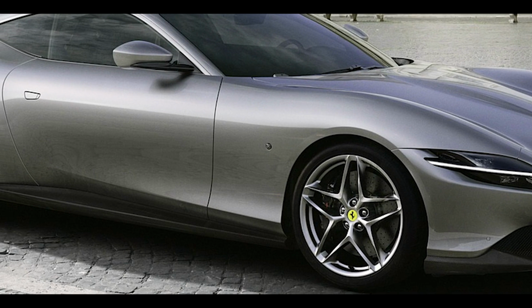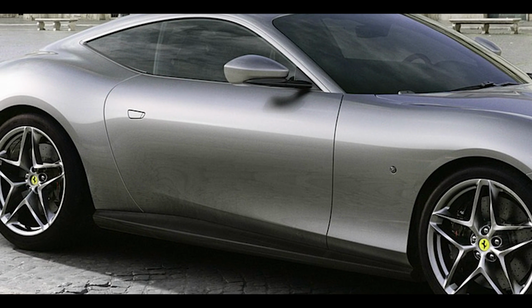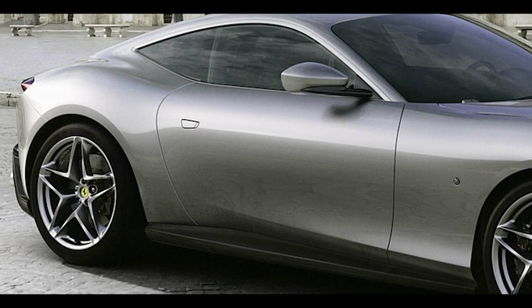But what I really like about the doors, very clean and sculpted, obviously, with beautiful surface control through there, are the flush door handles. Flush door handles are not new. They're coming out now in droves. I think a lot of companies are looking at them for aero benefits, but it just cleans up the side of the car quite a bit, and it's done very, very nicely, very gracefully.